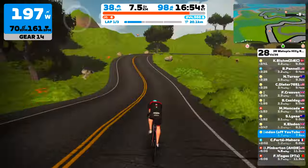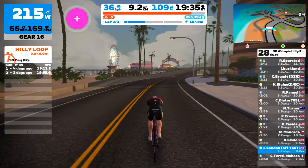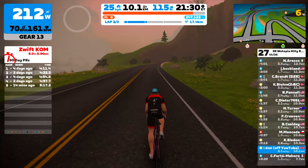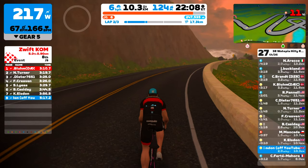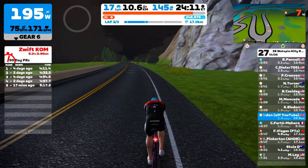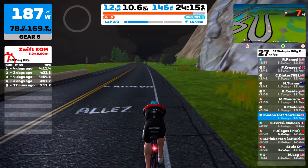I'll now fast forward to the start of lap 2, where they're now only 38 seconds ahead of me. I know they know this, as they have slightly increased their output. As I start the climb on the monster hill for the second time, they're now only 17 seconds ahead of me. I go for it up this hill, trying my best to keep my numbers in the 200s. As we turn the corner, I can see them up ahead of me, only 5 seconds ahead.